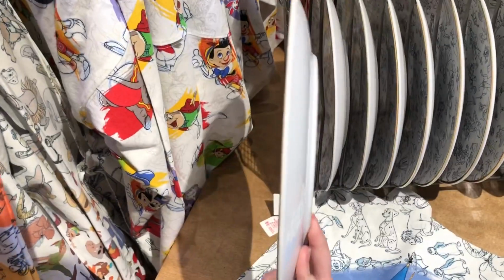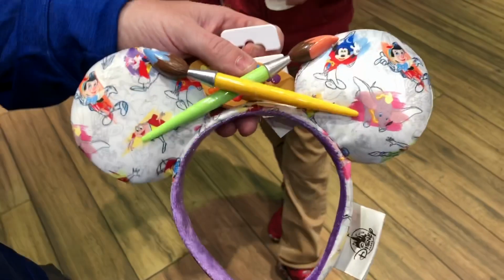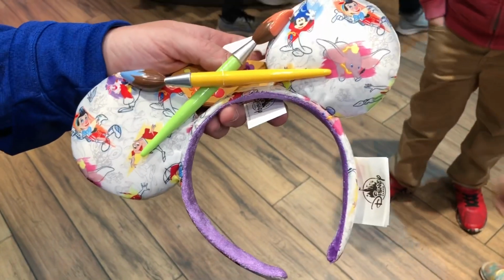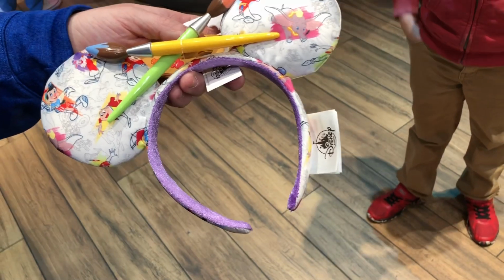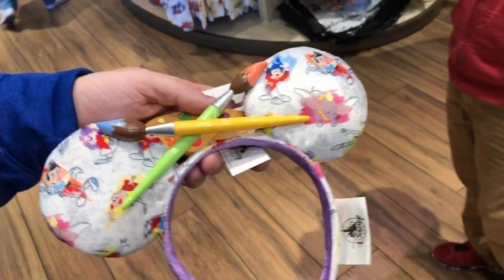Pretty. And then look at the flatware set. It looks like little paintbrushes or colored pencils left on them. It's so cute. And Chris found some Ink and Paint ears. Those are so adorable. It's $29.99. I think they have something similar at the Epcot Festival of the Arts right now, but they're very cute. How much are they? $29.99. Sorry, I read it as you were saying it.